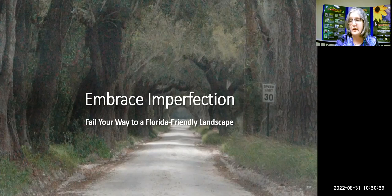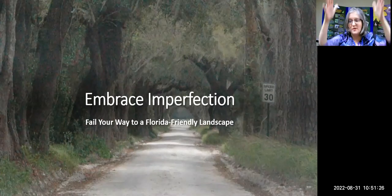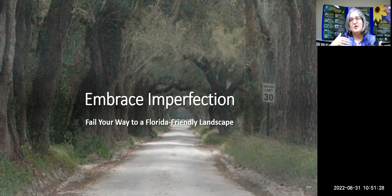I just took a leadership training series of reading a book together with other county employees from John Maxwell, and he told a story of how a rocket going to the moon gets off course 90% of the time. And all the engineers are working on getting it back on course on its way to the moon almost all of that time. So, fail your way to the moon, fail your way to Florida friendly landscaping.